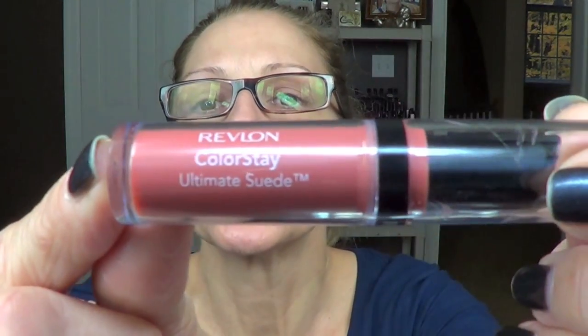Okay, so this product is Revlon's Color Stay Ultra Suede lip product, in the color 025, called Socialite. I would compare it to the lip balms L'Oreal has out right now, a very sheer product. Excuse me, because of my allergies my nose is dripping. Anyway, I wanted to show you this and what happened to it, and I'm going to zoom in on my lips. It's not going to be attractive, but it's the only way for you to really see what I'm talking about.